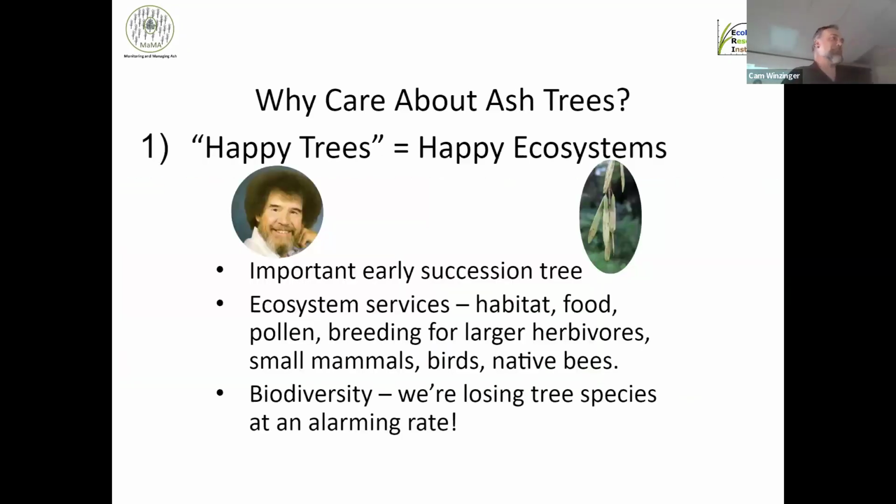So why do we care? We're of course facing the extinction of 3 species, but why would we care? Well, happy trees mean happy ecosystems. Nod, of course, to Bob Ross for the happy trees.